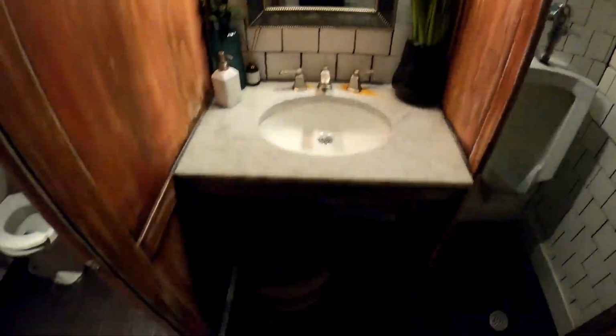Dope restroom. Garbage can is like a woven basket. Detail on the door.